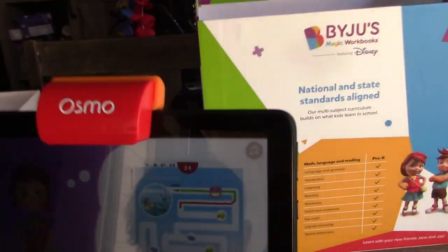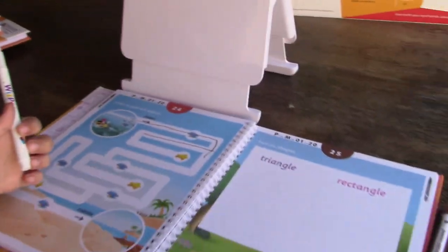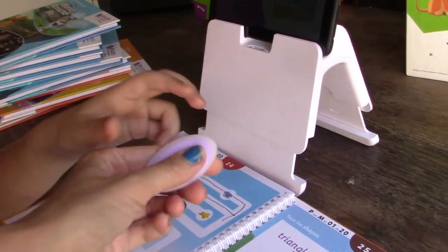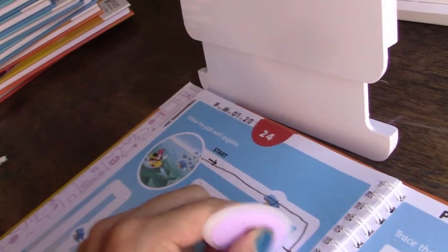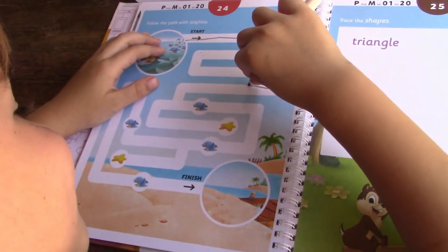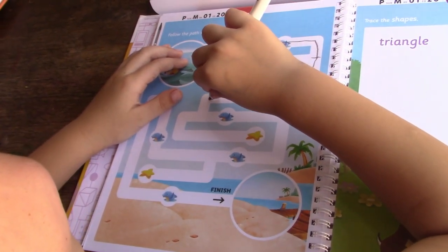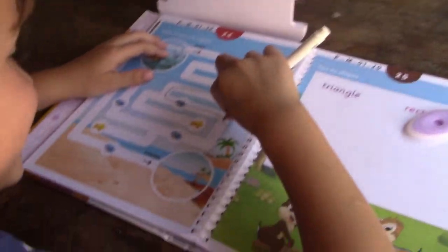Oh, it's red. That means that's not the right way. Yeah, I gotta erase it. Here, this works. Look. See, you just gotta push really hard. Okay. It's gone. Look, it's erasing. Gotta follow the dolphins, yeah.